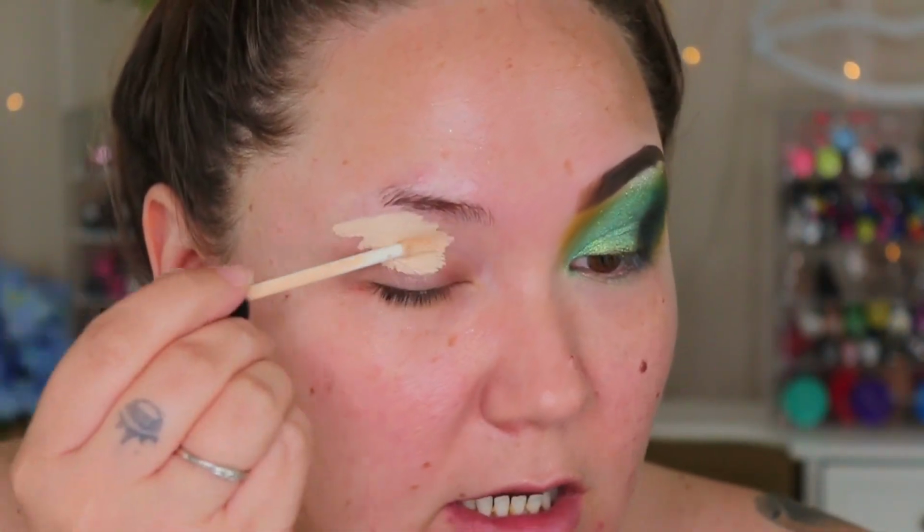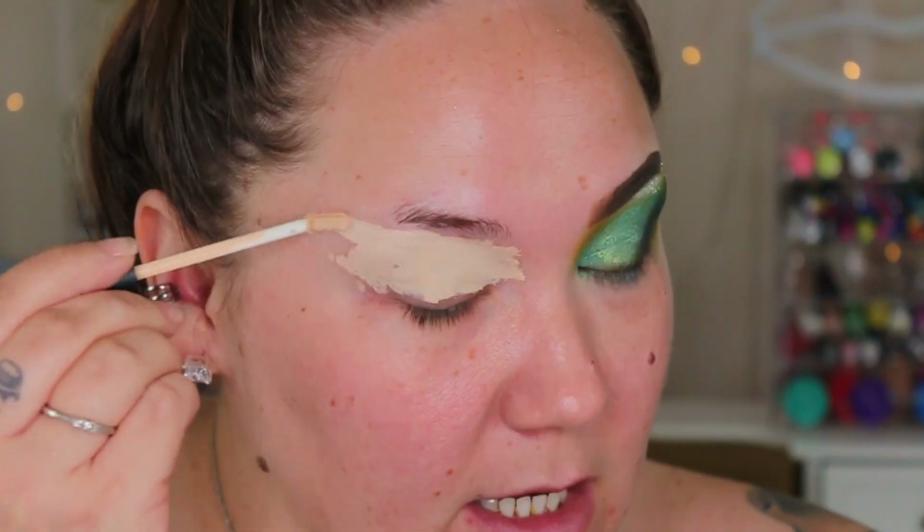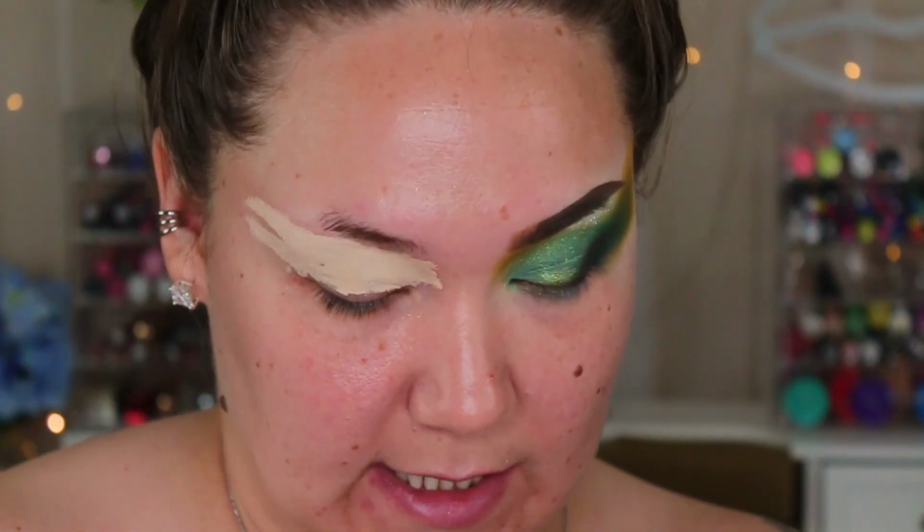So yesterday I was trying to do something similar to this look, and my eye would not stop watering. It was so bad. I don't know what was going on. I thought it was maybe because I tried to do a couple of different looks and then I just kept wiping them off because I didn't like how they were coming out.